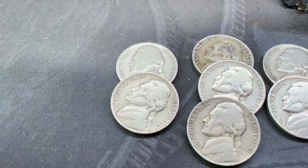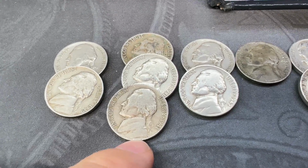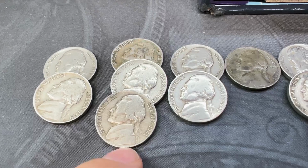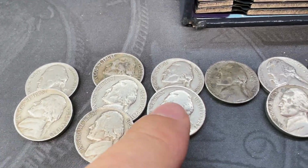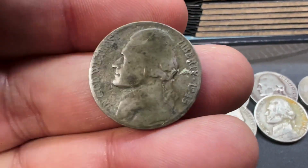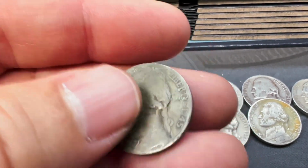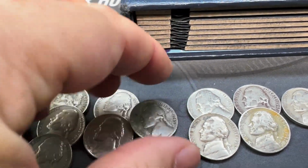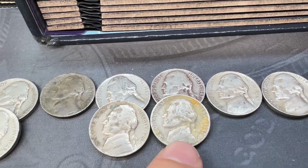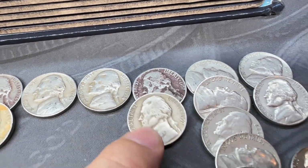Starting down here, we had a couple of 1939s. I'm not going to read off the mint marks, but I showed many of them the first find, and if they were the same mint mark and everything, I didn't include it in the video, but we got some 41s, a couple of clad 42s. Now, one of my favorite finds of the hunt, even though it's kind of ugly, is this 1945 Denver, because it will be a book filler. So we'll show punching that down here in a minute. We did get a couple of 46s, a couple of 47s, a 49, a 54, a couple of 57s.